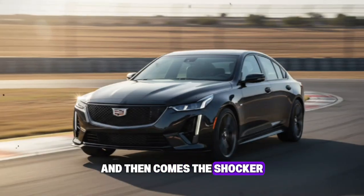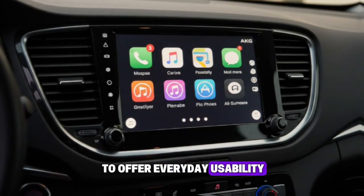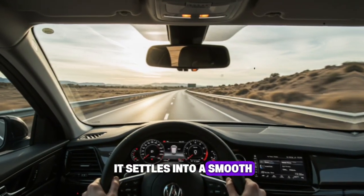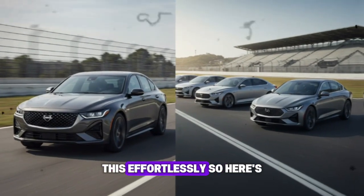And then comes the shocker. Despite its ferocious performance, the Blackwing still manages to offer everyday usability. Drive it calmly, and it settles into a smooth, quiet cruiser that feels at home on the highway. Few cars can switch personalities this effortlessly.